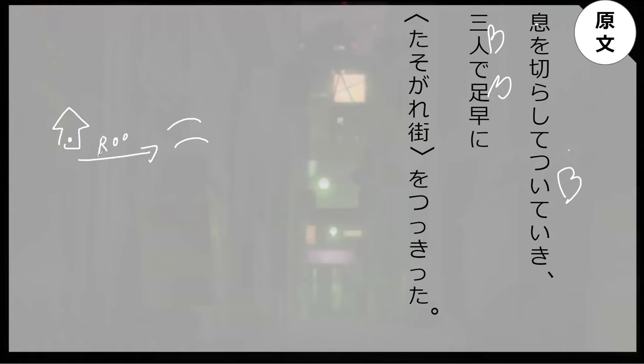So the main character ran, and now he's out of breath, but he did manage to catch up. And now there's three of them, Sanin de. Ashibaya ni. So now the three of them quickly cross Tasogare gai, the dusk district, the falling sun. They crossed the dusk district.